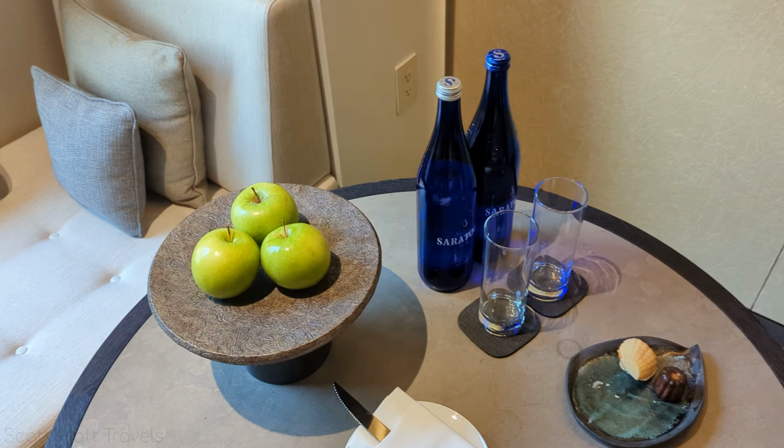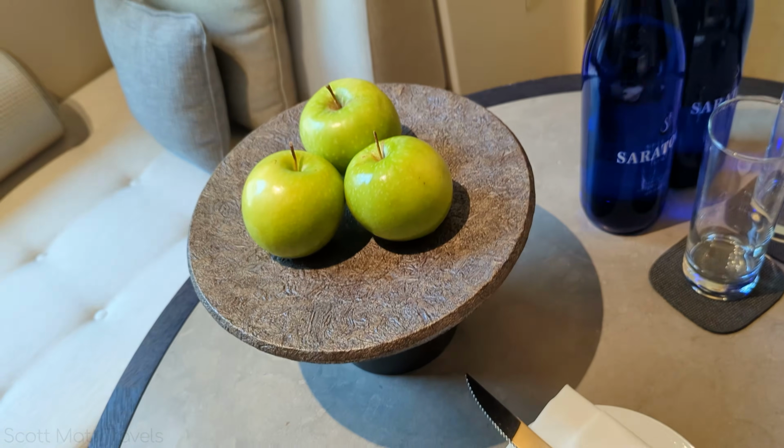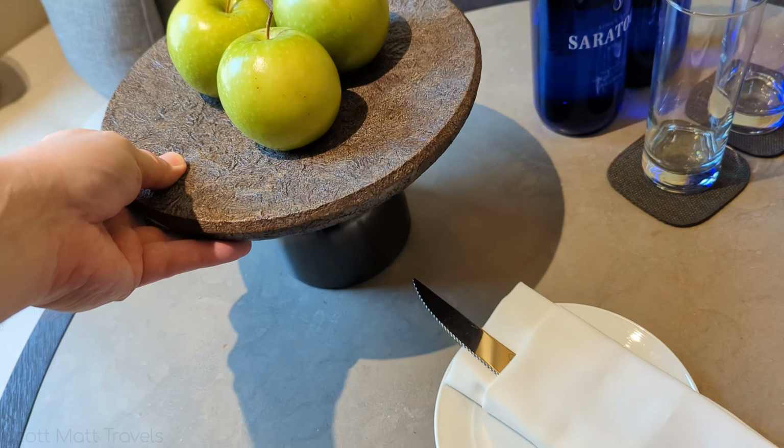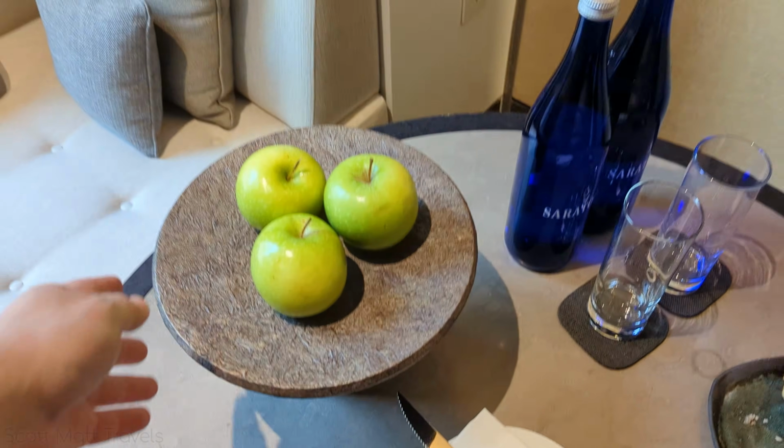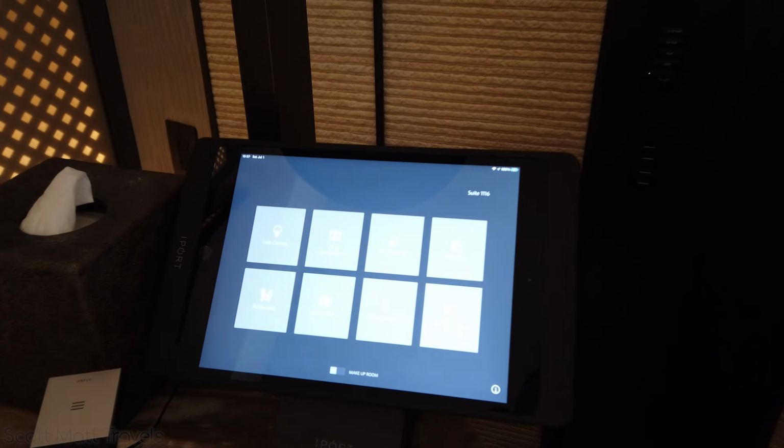Upon check-in, we found bottles of water, petit fours, and 3 apples waiting for us. I wonder how many people eat the apples and how often they're replaced, and handled. But they do rotate, so that's a bonus.